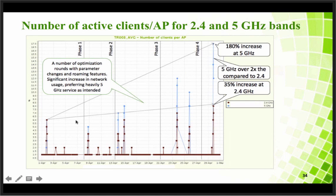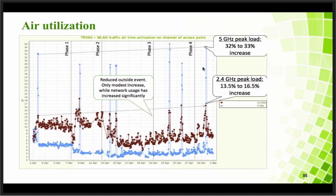Blue is 5 gigs, and then there are a couple of optimization rounds done here. These are the events obviously in the arena, so you can see how after a number of changes we managed to get a ton more clients to the network being served, and the 5 gigahertz usage increased dramatically, and overall number of clients served increased dramatically. So while we achieved this increase in number of served clients, this is something else that was happening. Overall air utilization did not significantly increase. So it remained pretty flat, which is interesting. So where did this extra capacity come from?